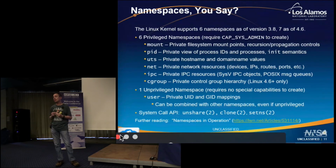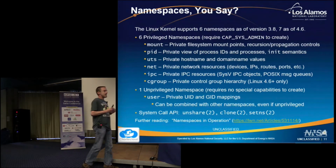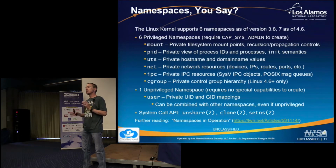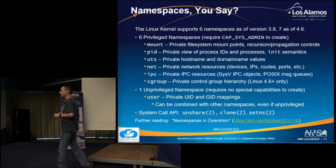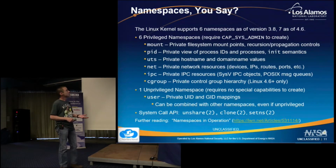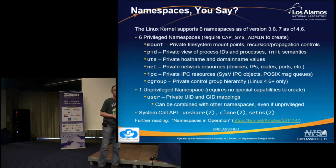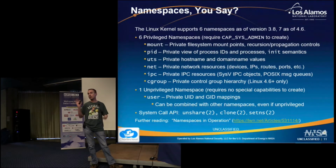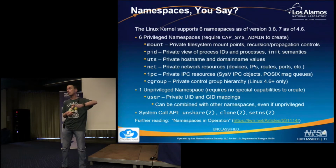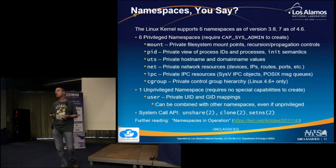Namespaces, okay, there's another term we need to talk about. What are namespaces? Namespaces started out with just changing the view of mounted file systems. In the very beginning, nobody thought anyone would want to do anything with namespaces other than change mount points. And so the flag for creating a mount space was literally new namespace. Everything else has been kind of an afterthought that came after that. So namespaces, there's 6 of them in the 3.10.4.4 kernels. The newer kernels starting at 4.6 and beyond have 7 namespaces that are what we call privileged.